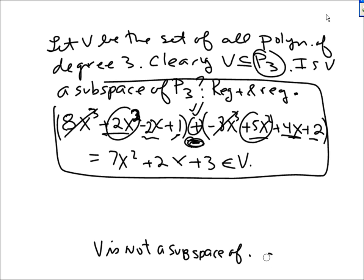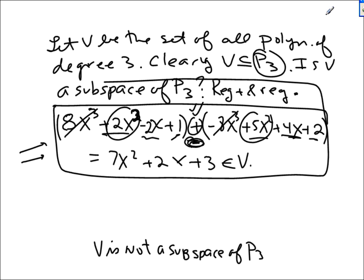Now, the reason I put this all the way on the bottom is because I'm going to show you another way where you could have concluded that, if you didn't want to use this example right here. You could have said, well, here is a polynomial in V. The coefficient of x squared is 0. Here's a polynomial of degree 3. And no matter what I scale it by, it's supposed to end up in V.